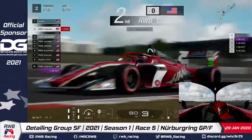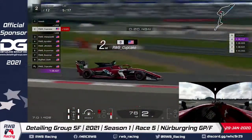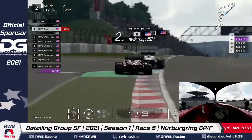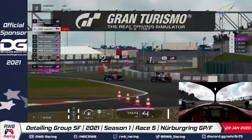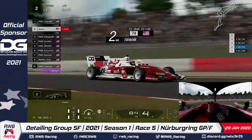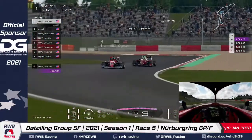There we go. There's Cupcake trying to track down NX, who's right in front of him. Look at that, he's right there. He's closed up that whole gap. Cupcake has set the fastest lap of the race thus far, and he is poised to grab that spot from NX. Now, looking at the tire wear, oh, NX is on, no, he's on the soft tires. Okay. For a second there, it showed hard, and I got confused.